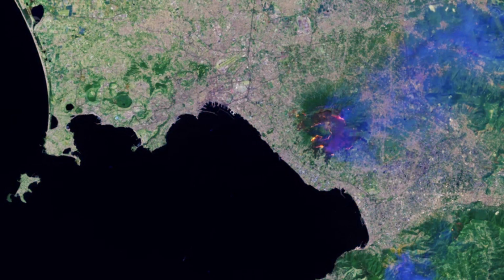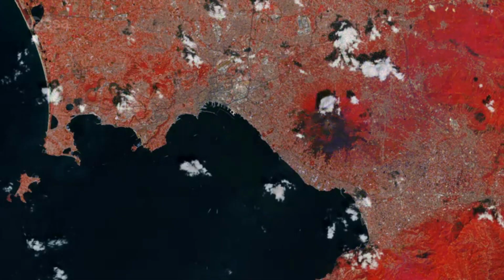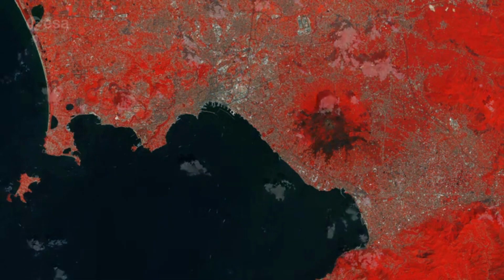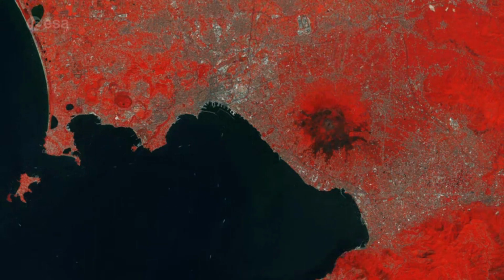Smoke is visible in blue and is mostly transparent, as it doesn't absorb the infrared light as a normal cloud would. This image has been processed in a way that highlights vegetation in bright red. Burn scars from the wildfires can be seen in brown.